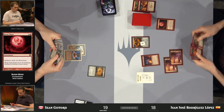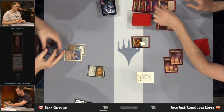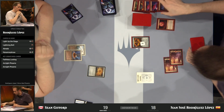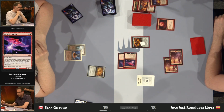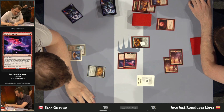Really do a lot of work here as we see Faithless Looting cast off of that light up the stage and double Phoenix in the bin just like that. So Rodríguez López, much better stuff from him post-board now. Shrine of Burning Rage, a real clock, and now in they come. 6 damage in the air just like that. All of a sudden the Canadian is well and truly on the back foot.